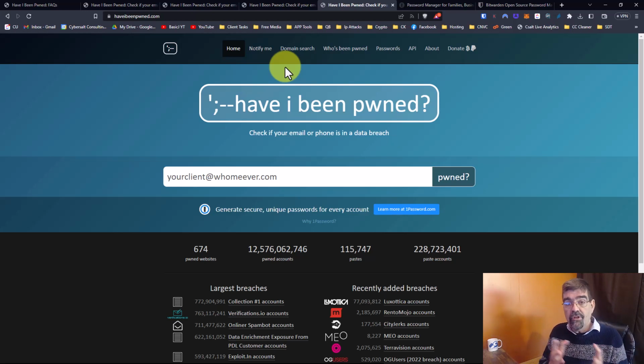Now, what do you do if you've been pwned? Well, you can use a password tool that will remember your passwords. In fact, that makes it easier to set a different password for every site you log into. I've got some sites, I don't even know what the password is because I just create it in the password creator for that tool. Create the account, and then I just always use the password tool to fill in the password.